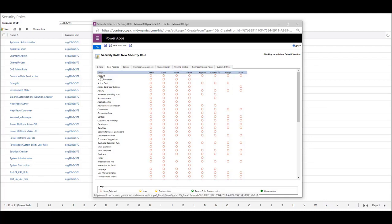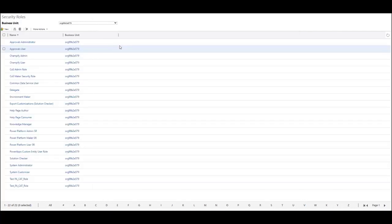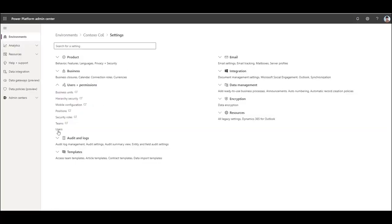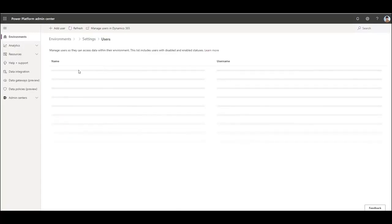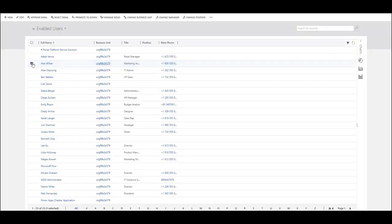If I want to change the settings for all the actions of that entity, I can click on the entity name here and change all the settings in one go. And the same applies to custom entities, where I can look for the custom entities that have been created, and I can decide what level of access that security role needs. If I save and close that, it creates the security role. I can then go back to the environment settings. I select users. I can see all the users in that environment. And if I select manage users up here, from here I can select a user where I want to elevate the permissions from an environment maker to include the permissions of that newly added security role.